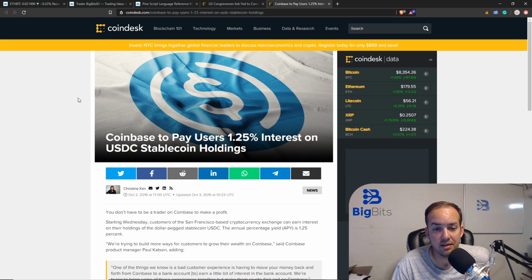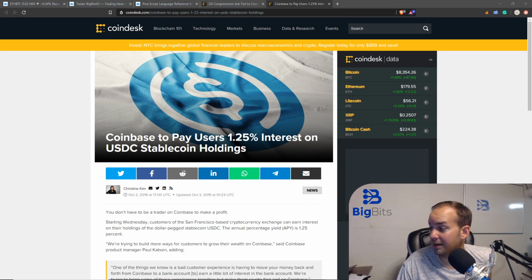So doing this kind of incentivizes people to keep their money on the exchange, and it also incentivizes people to actually use the exchange. So it's probably a very good thing for Coinbase that they're doing this. I'm interested to see what anyone else thinks, if they think this is actually a good idea or not.